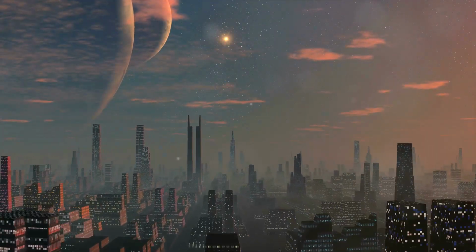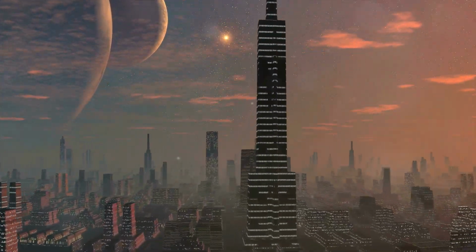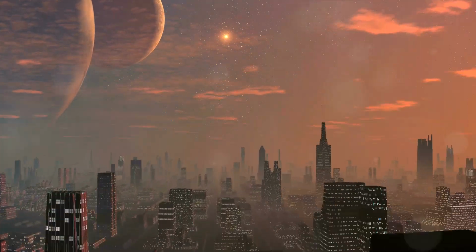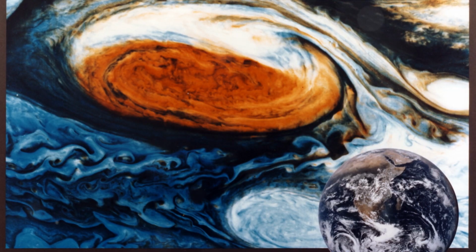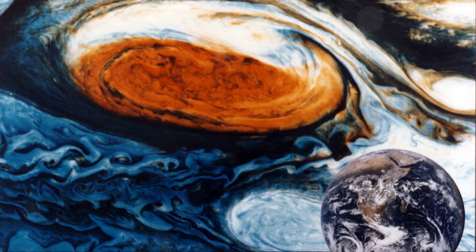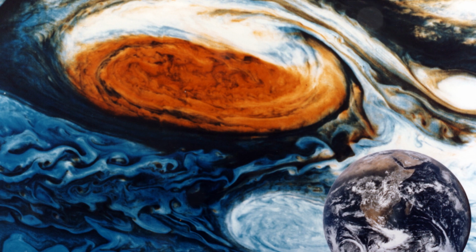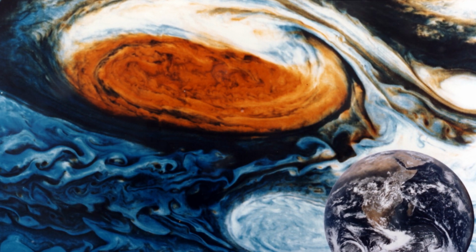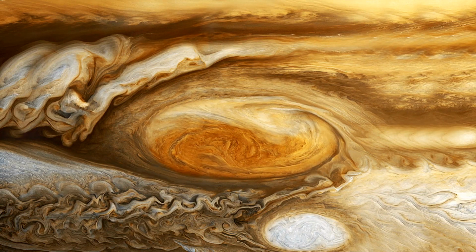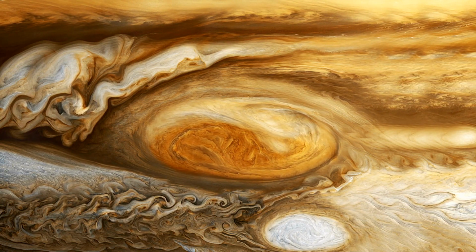Well, Jupiter can relate. Jupiter, the largest planet in our solar system, has a distinguishing feature that's been hanging around for a lot longer than any unwanted blemish. Known as the Great Red Spot, this colossal storm has been spinning and swirling for at least 300 years, possibly even longer. That's right, while we humans are lucky to celebrate 100 birthdays, Jupiter's Great Red Spot has been partying it up for centuries. This titanic tempest is not just a small blemish on Jupiter's surface.